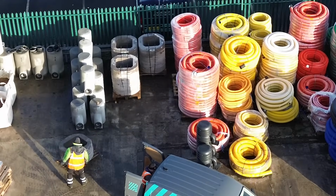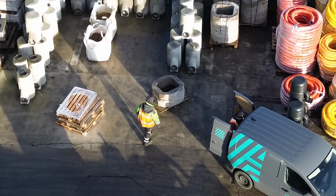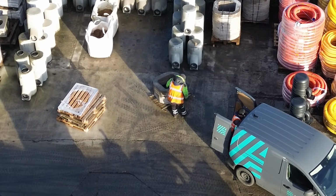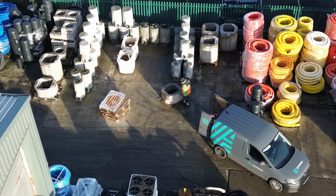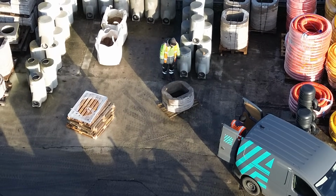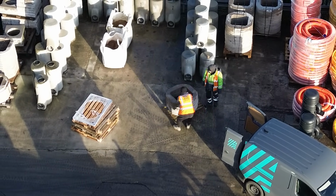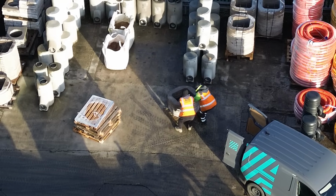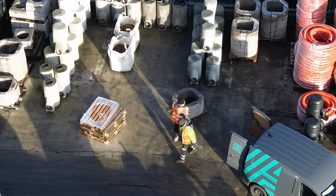So this guy's just come in now. What's he doing there? Seems to be kicking that. Can't shift it. It's going to be too heavy to lift, isn't it? Or is it a two-man lift? Oh, blimey. Never going to lift that into the back of the wagon, surely.